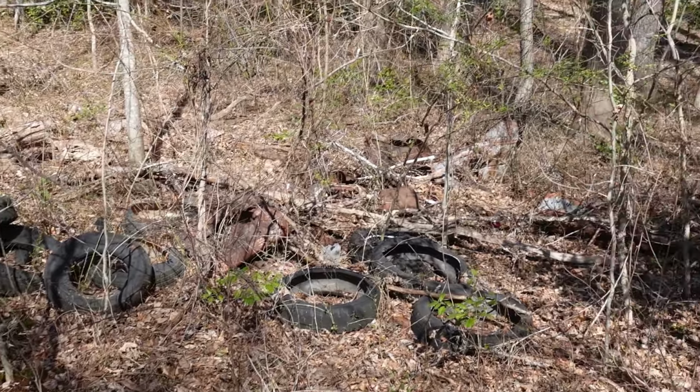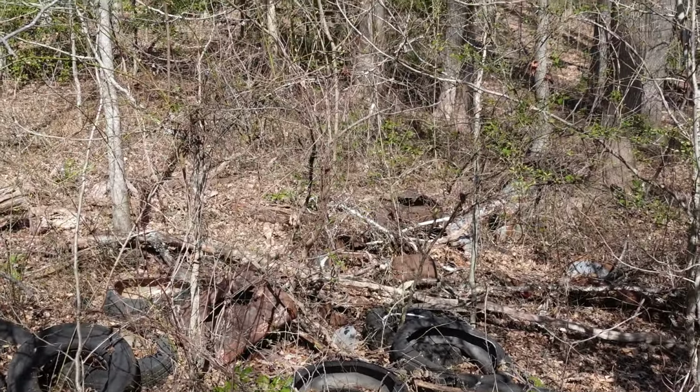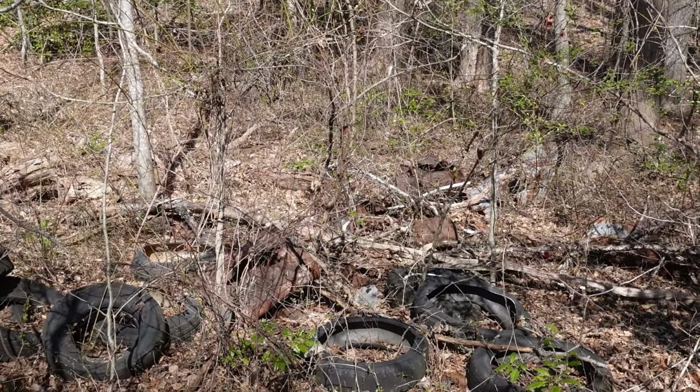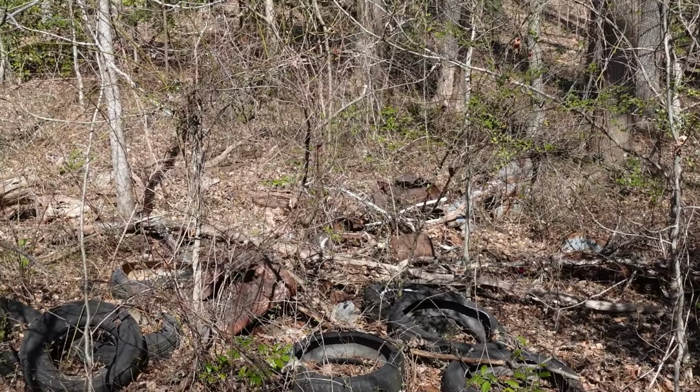So I also have a pile of junk right there as well. Not exactly sure what all is in that. I do know it is a couple of barrels and some metal piping. Not exactly sure. I'm not really going to be touching that.